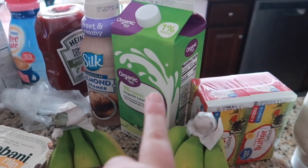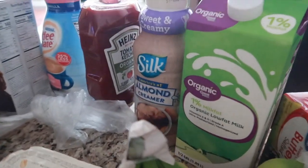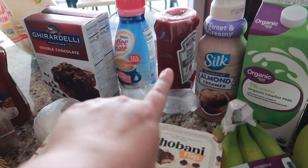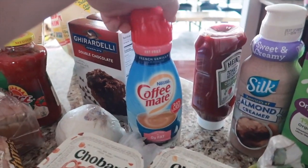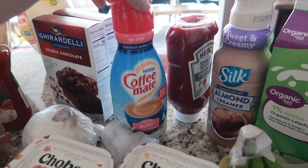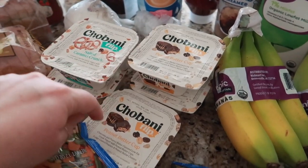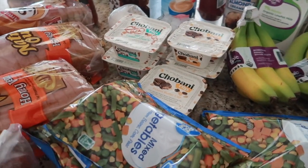I did get half gallon of 1% organic milk. I got this sweet and creamy almond creamer, and then some organic ketchup back there. I think I'm gonna make sloppy joes. I also got some of this creamer, which is the wrong thing. They gave me the fat-free French vanilla, which is not what I ordered, but it's okay. And then I got some peanut butter cup, three things of those, two things of the salted caramel, just for the rest of the week.